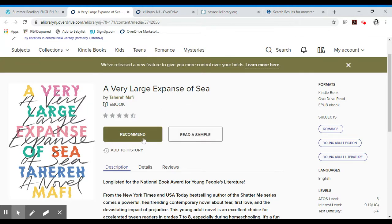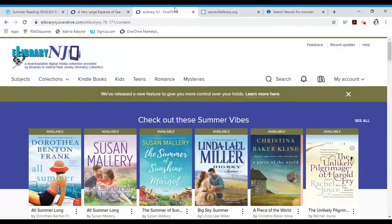Now this one, instead of an automatic checkout, it says recommend. You can click this with your account and it will recommend the title for us to purchase. This will allow us to use our collection budget to its best advantage, and you'll be the first one to be able to check it out as soon as it becomes available.